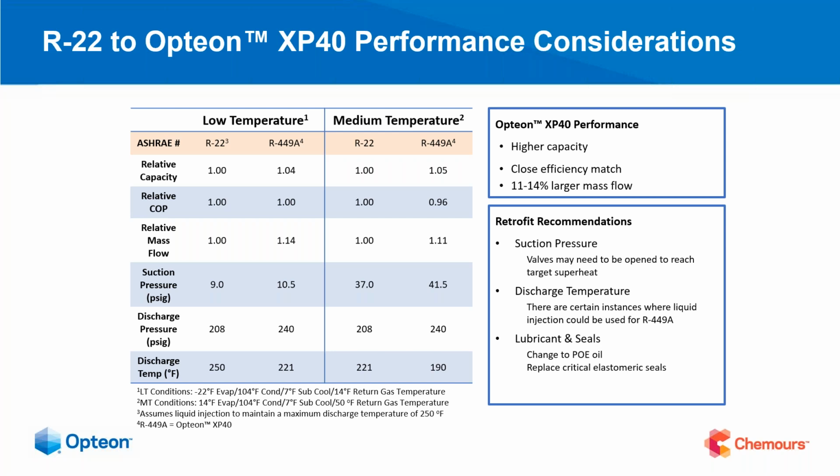R22, probably one of the best performing refrigerants that the refrigeration industry has ever worked with, but it does have one rather large flaw in that it has a hot discharge temperature. So any refrigerant that you retrofit to besides 22 likely will have a lower discharge temperature than R22, which is great. So from a recommendation perspective for 22 retrofits, if there's any kind of demand cooling on the 22 compressor, you just keep that demand cooling running, and you may not need it as much with a refrigerant like 449A.